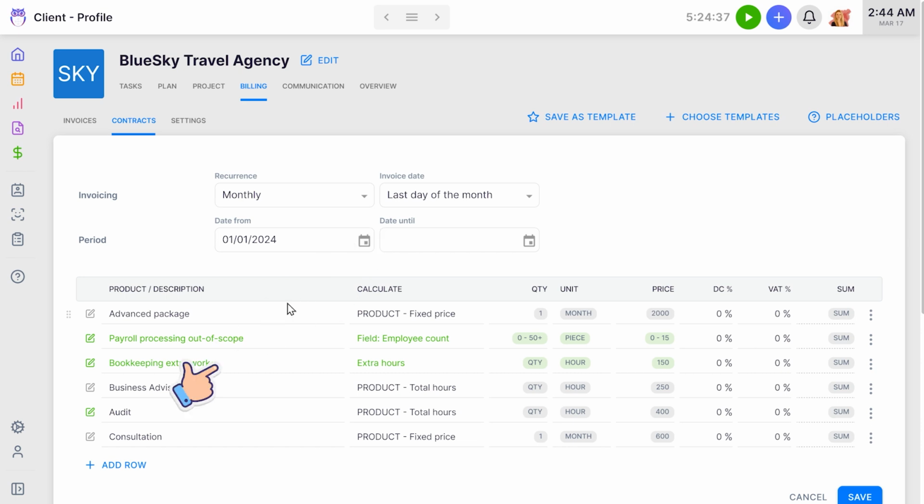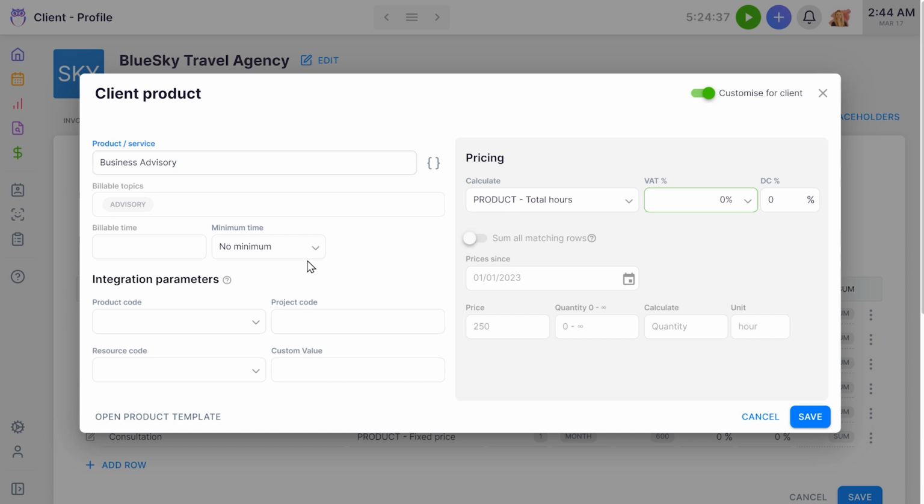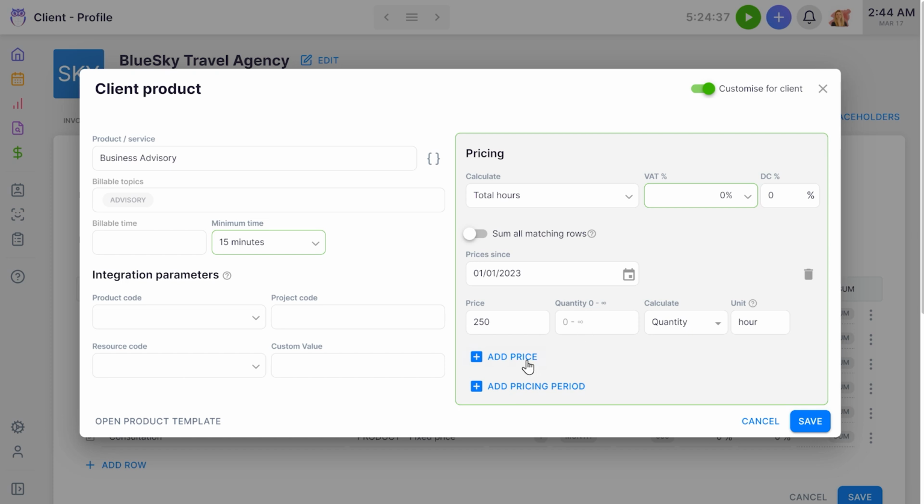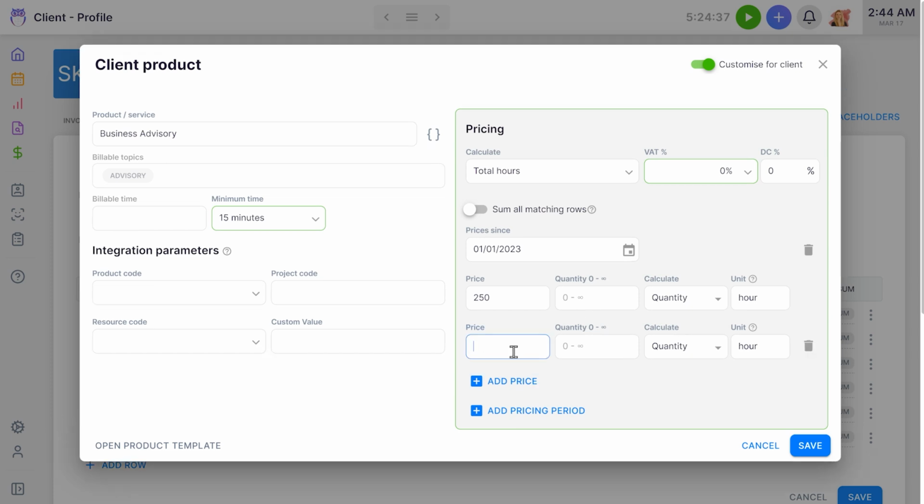So looking at this, advisory and audit are driven on hours, but consultation is a fixed price and payroll is by employee count. Pulling up advisory here, we can set the minimum time unit and change how that price is calculated, even set up tiers. So for example, if from 0 to 20 hours, it has one price and then a different price beyond that threshold, you can do that. I actually love the idea of maybe the first couple hours of consultation being more expensive, right?